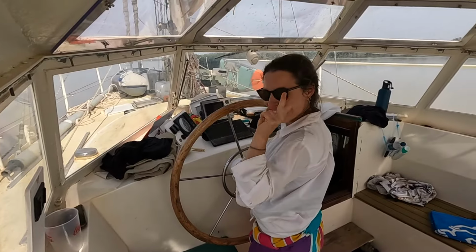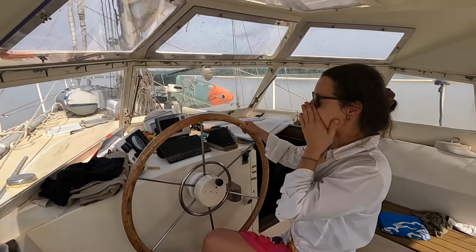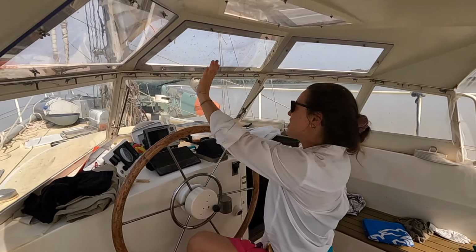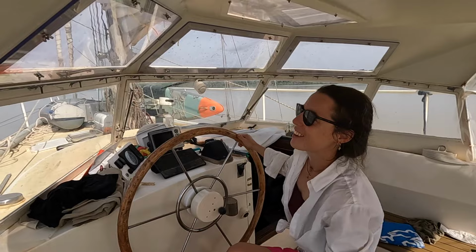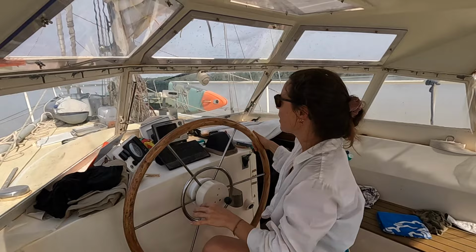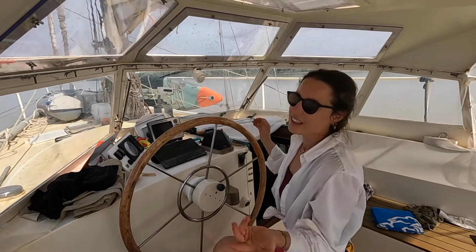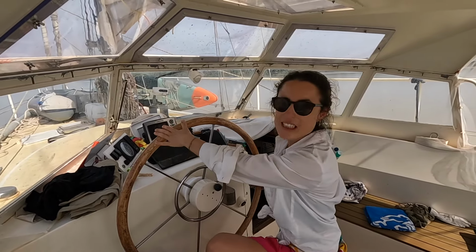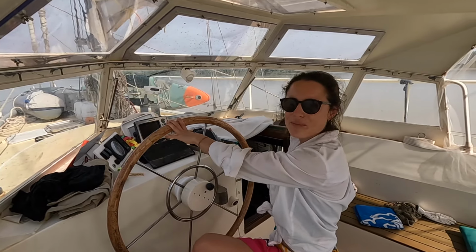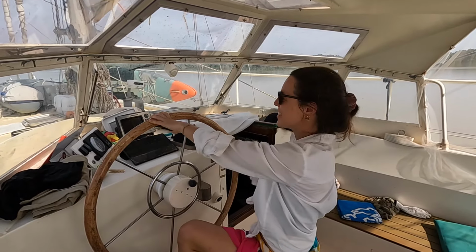Hi. Captain Kira, steering under the Gambia Bridge, and it's hot. Whew. Behind this, our new hard dodger with the windows in. The heat is really crazy. We can easily take the windows out, but we need to have them in the evenings and the mornings because of the mosquitoes. And now we're just too lazy. It's a nice sauna. Only the cold bath afterwards missing.